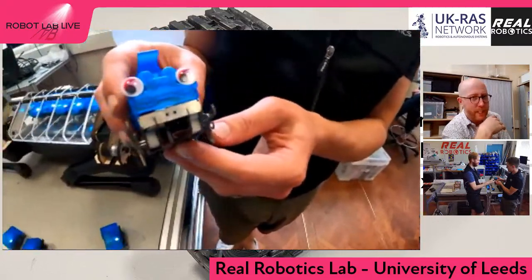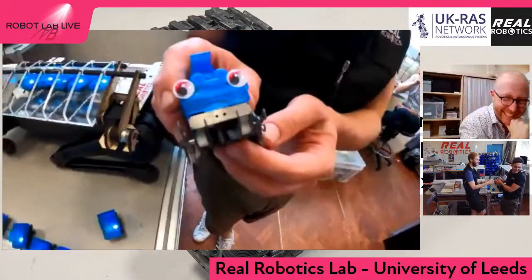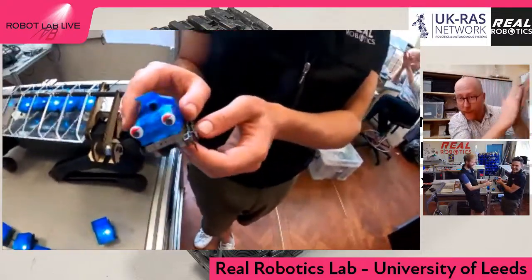I had not realized just how much reminiscent of Thomas the Tank Engine it is when viewed from the front. I'm not quite sure why. A lot of our robots turn out that way. It wasn't intentional.